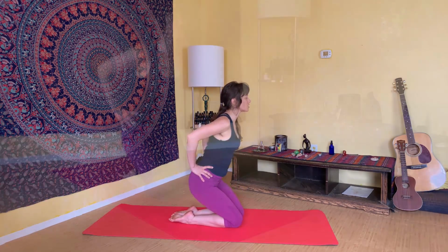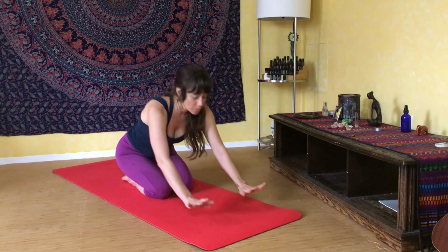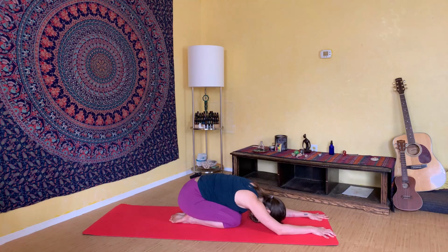Sink your hips back down to your heels and fold forward, coming back into our child's pose. Let your head come down to the floor as you extend your arms forward, folding over your legs. Breathe here. Three full, slow, and deep breaths. Breathe into the back of your spine. Notice whatever sensations you feel in your back and send your breath to that place. So you allow your breath to stretch and massage your body.